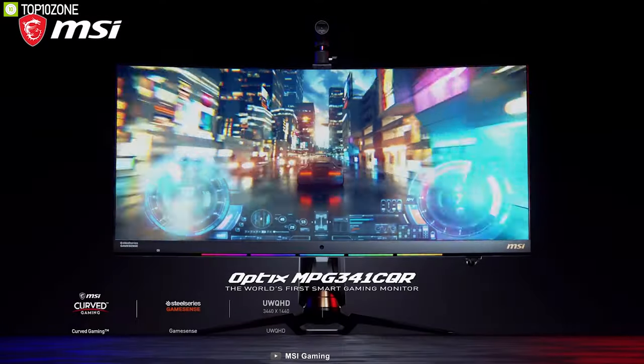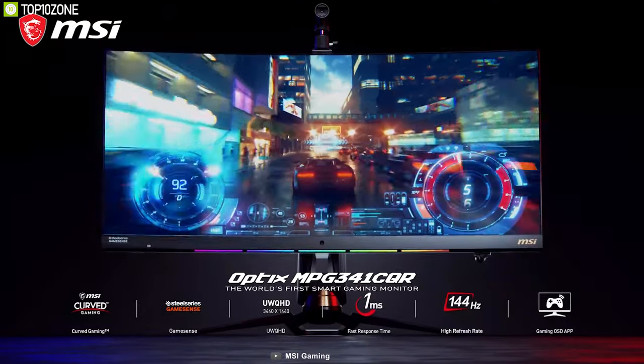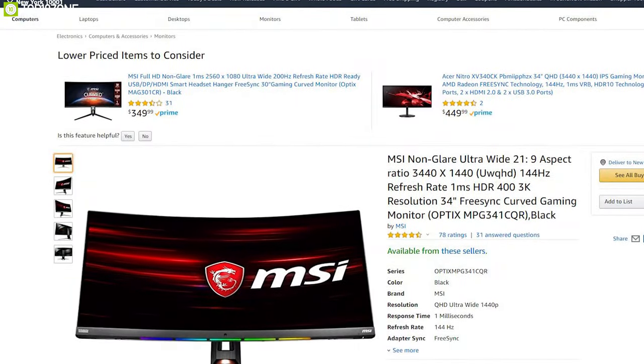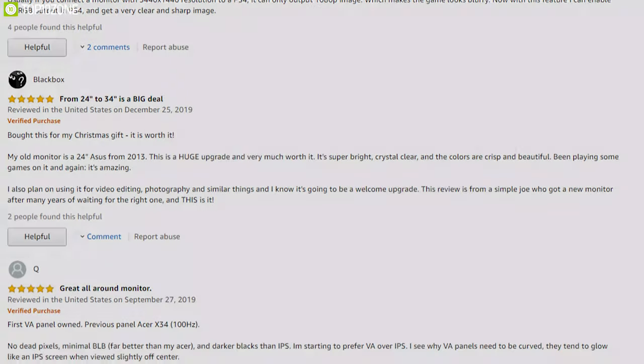If you are looking for an ultra-wide monitor that offers large screen size and HDR400 support, then the MSI MPG341CQR will be the right choice for you. Along with a price tag of around $800, this monitor also boasts of healthy reviews and ratings from the customers.